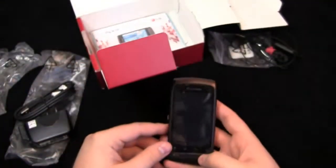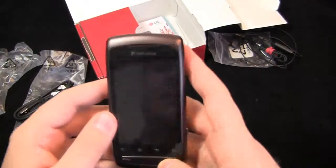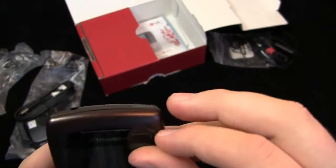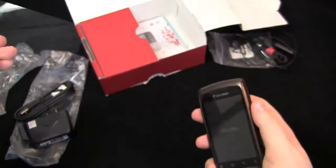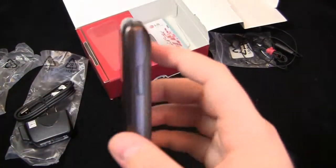Let's pull that aside. Let's turn the sucker on, see if anything's changed on this device versus the Ally when it came out in May of this year. So let's see. Get the stickers off. Let's see if this one makes a big noise. Actually, let's see if I can get this one off first. See if it makes a noise. Nah, not nearly as loud as I would like, but not bad.